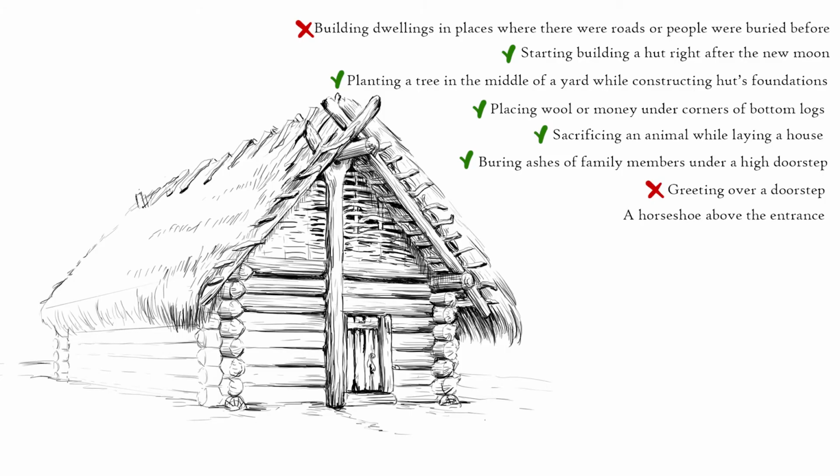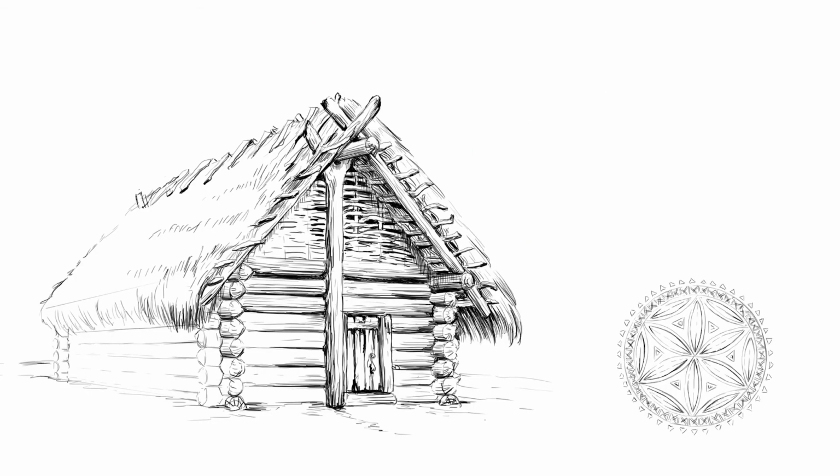A horseshoe above the entrance is a symbol of happiness. Carving 6 petals rosettes on ceiling beams. This protective symbol, oddly enough, survived Christianization and can be found in Slavic highland huts even nowadays.